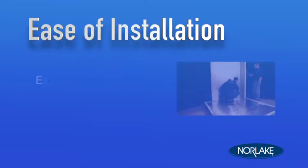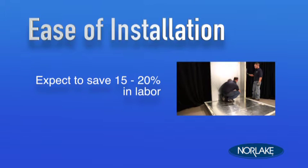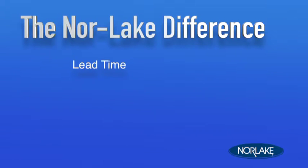Our walk-ins are easy to install. You can expect a 15 to 20% labor savings with our walk-ins. What else makes Norlake different? Our lead time. We've been offering same-day Cold Locker shipments for years. Our pricing is always competitive, and we offer many features.